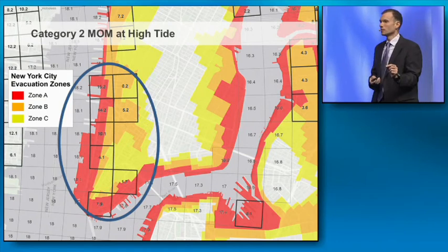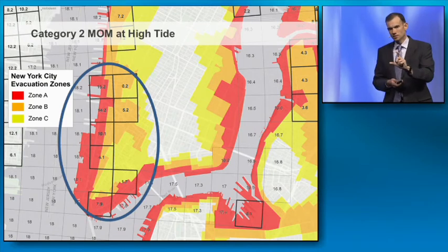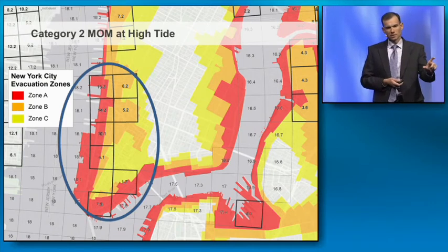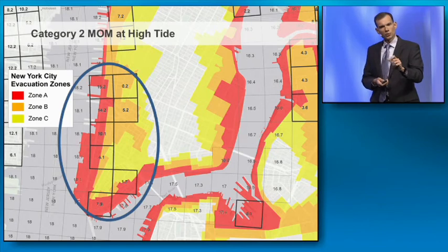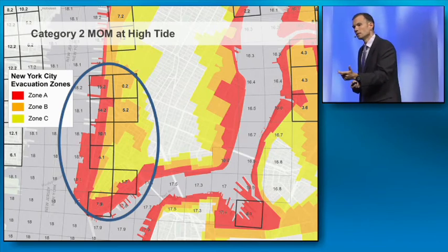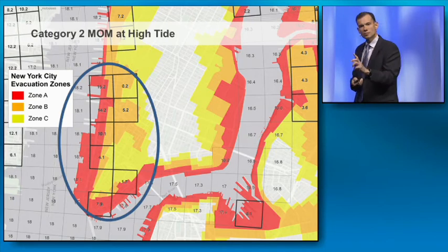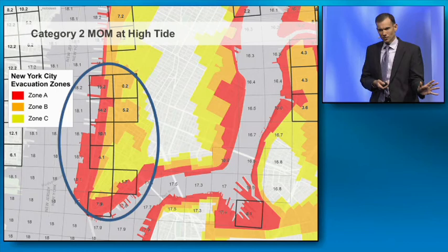Now, can anyone see a problem here? It's very clear that the native model results do not meet the needs of evacuation decision makers. It would be very hard from this depiction to determine whether to pull the trigger on A, B, or C. Now, this is a tens of millions of dollar decision affecting thousands of people.